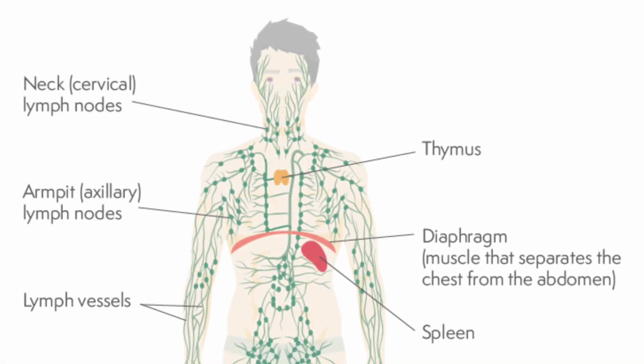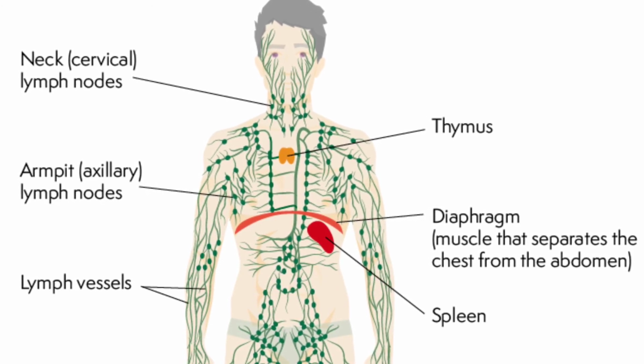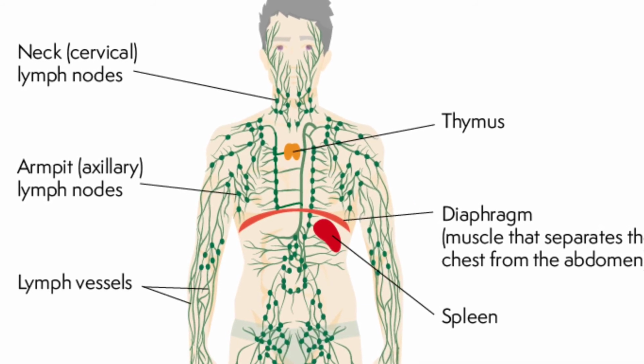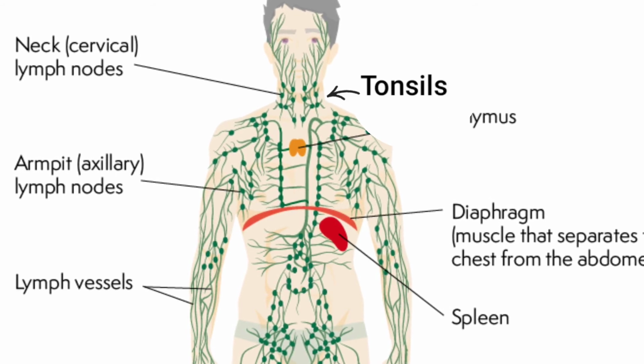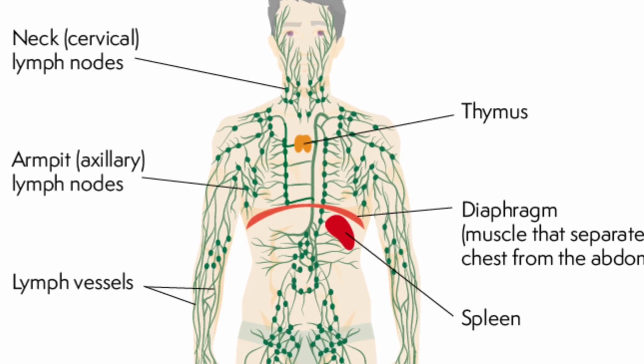The lymphatic system primarily consists of lymphatic vessels, which are similar to the veins and capillaries of the circulatory system. The vessels are connected to the lymph nodes, where the lymph is filtered. The tonsils, adenoids, spleen, and thymus are all part of the lymphatic system.